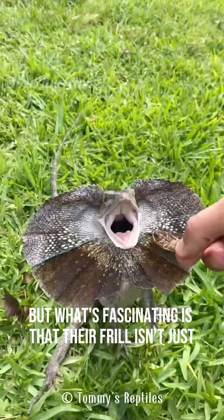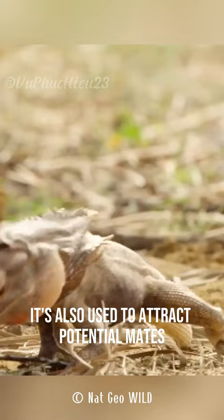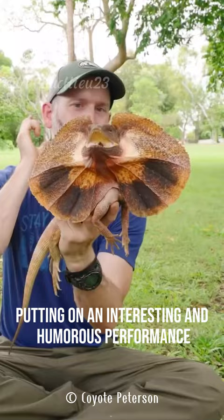But what's fascinating is that their frill isn't just for intimidating predators, it's also used to attract potential mates during the mating season. Frilled lizards are capable of putting on an interesting and humorous performance that's sure to make you smile.